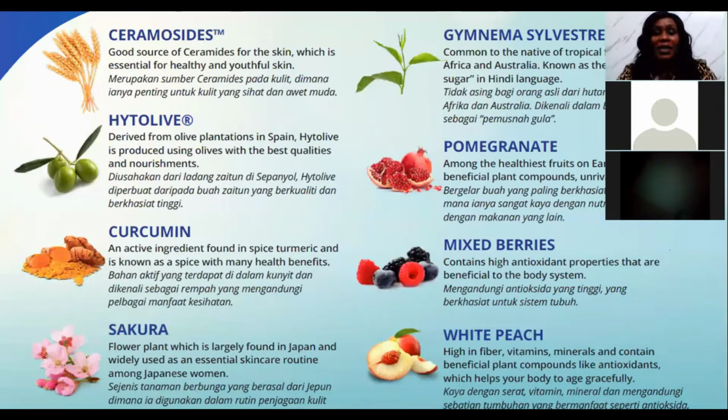What ceramides do in our system, number one, they are very good for renewing the old cells we have in the body. They are very good for removing toxins and chemicals we have in the body. And once you do that, you start seeing the results on your skin. At times we age because of the issues we have, the stress we have, the diseases we have in the system. They make us look older than our age.